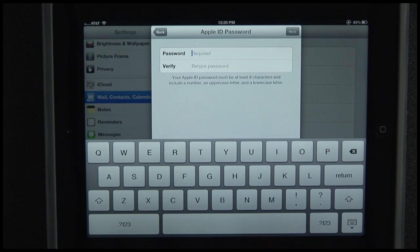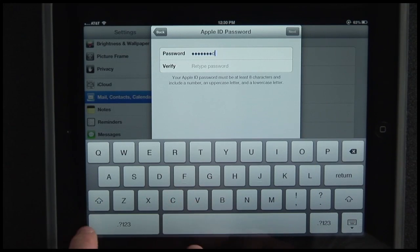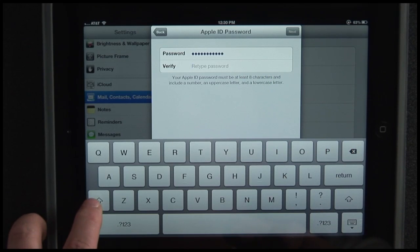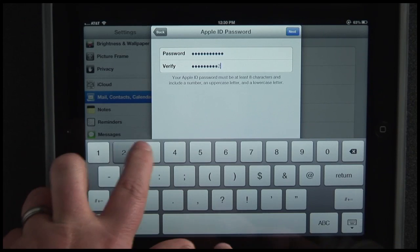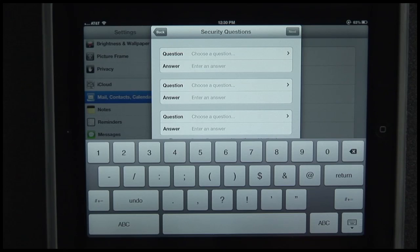for a password. We'll use the same password as we've been using all along here, and that's junk food 1 2 3, and I have to verify it again. 1 2 3. Okay. And we'll tap the next button. Now we get a whole ton of security questions.